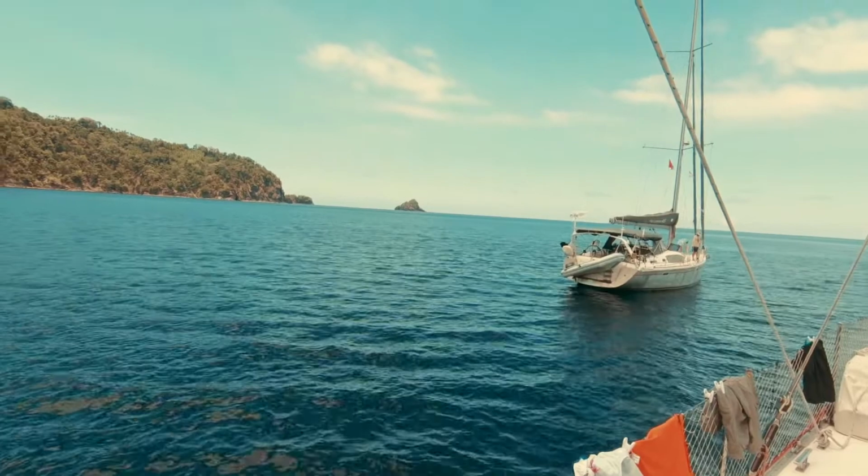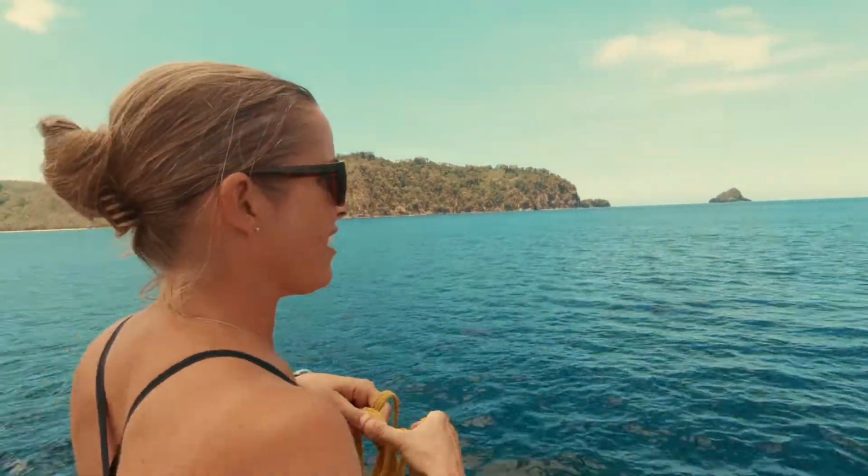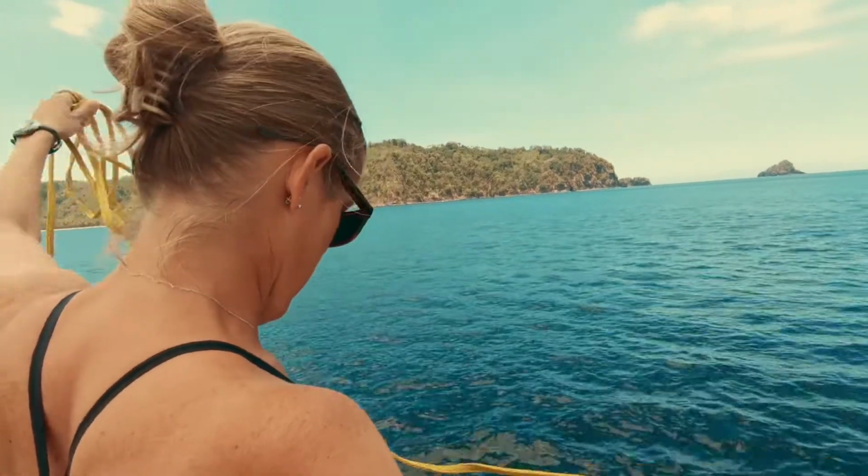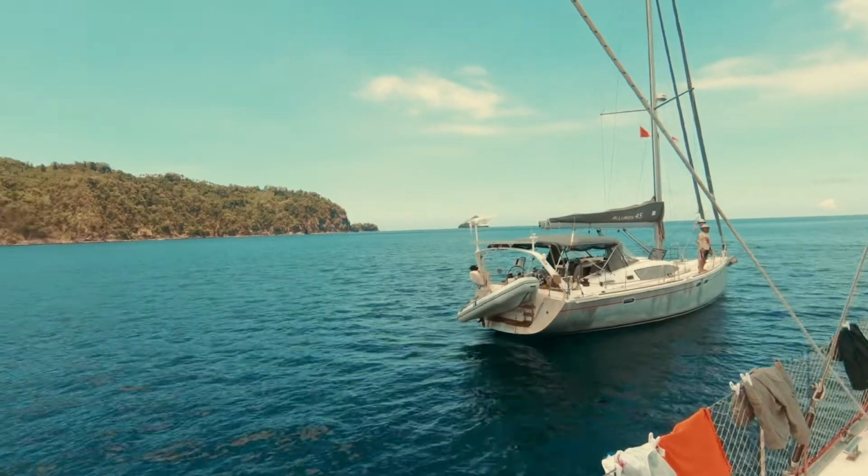Honey, I don't think I can chuck it that far. Of course you can. It's really light. It's really light, and it has lots of momentum. You're going to get close, because what's going to happen is it can swing around differently and bonk our boat.